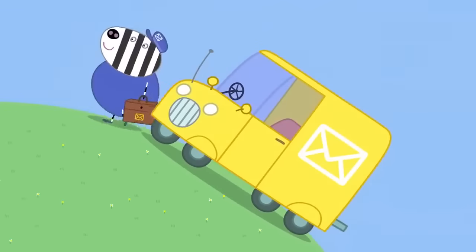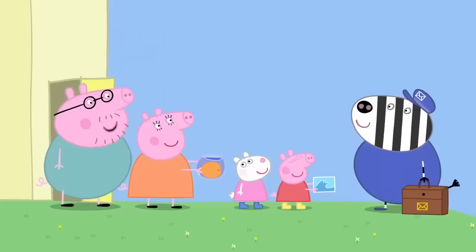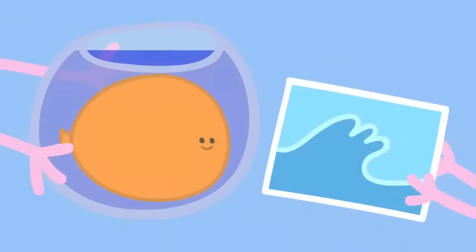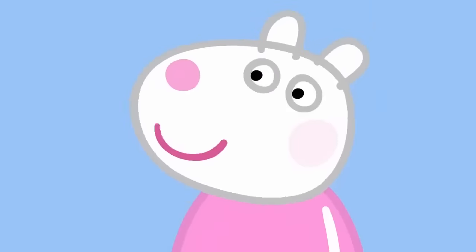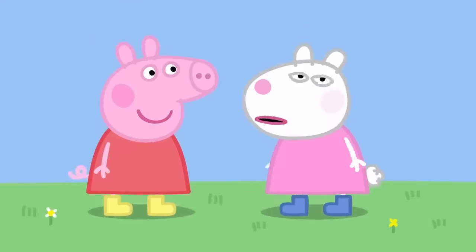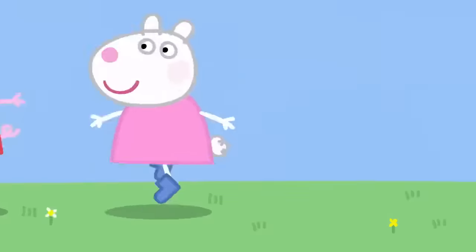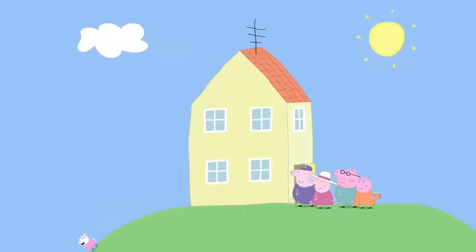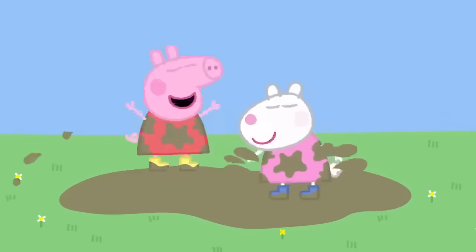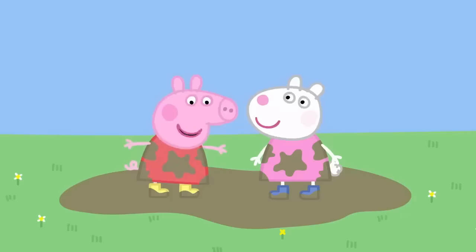Here is Mr. Zebra, the postman. A postcard all the way from Italy. Ho, ho! We got here quicker than the postcard. Look, Goldie. I sent you this postcard from our holiday. Did you have a nice time on holiday, Peppa? Yes. Did you have a nice time? It rained every day. Oh, goody. That means there'll be muddy puddles. Peppa and Suzy love jumping up and down in muddy puddles. Holidays are nice, but coming home to muddy puddles is even better.